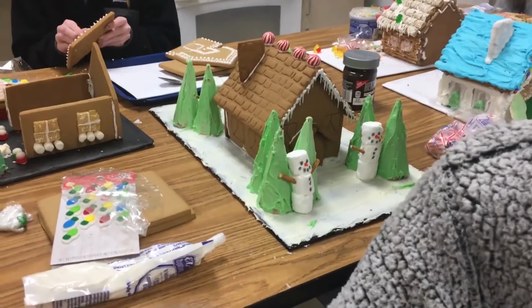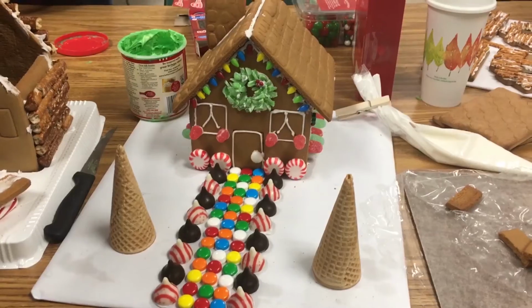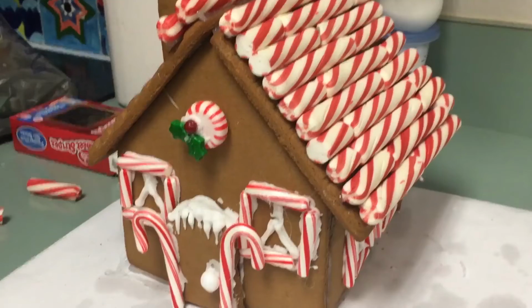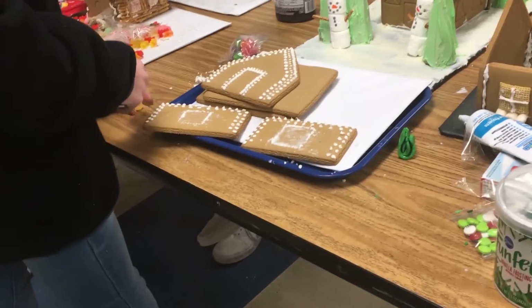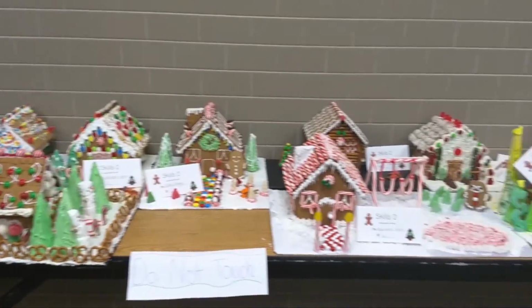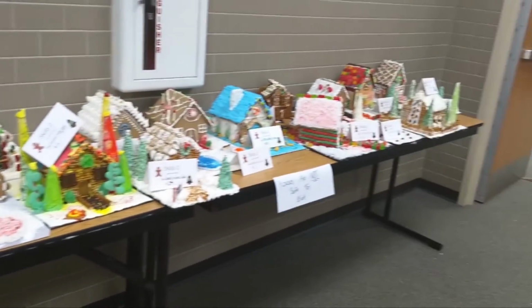Everyone has a different way to get into the holiday spirit. Skills for Living 2 had some fun making gingerbread houses. The Skills for Living class made and decorated gingerbread houses this week. They used icing, candies, pretzels, and other materials to decorate their gingerbread houses. This project stretched students' imagination and helped them get in the holiday spirit. This is Claire from GTRZ News.